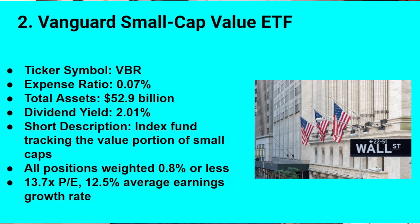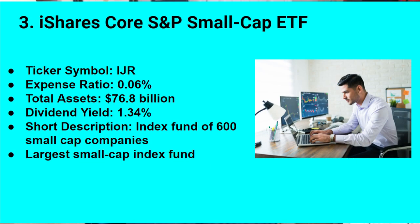So third, and last but not least, the iShares Core S&P Small Cap ETF. This is an S&P 600 ETF. There are two major small cap indices. There's the Russell 2000, and then there is the S&P Small Cap 600. The Russell is generally broken into two parts. You have the Russell 1000, which are larger companies, the Russell 2000, which are smaller companies. Then there's the Russell 3000, which is the broad market index.